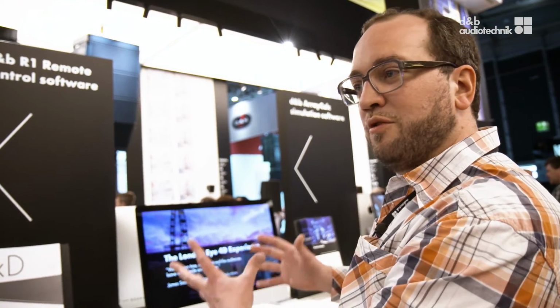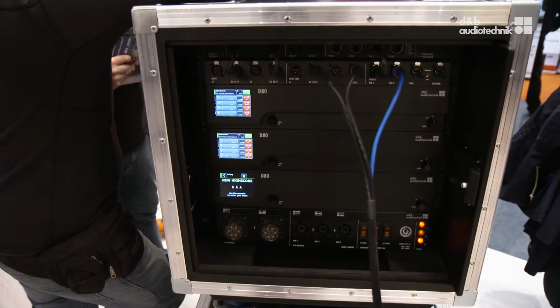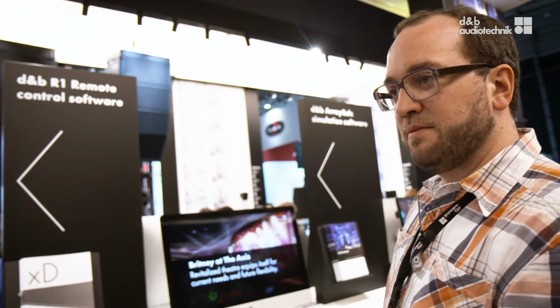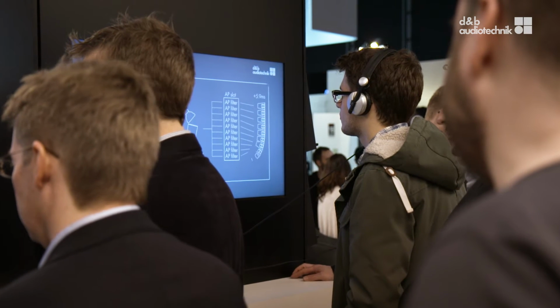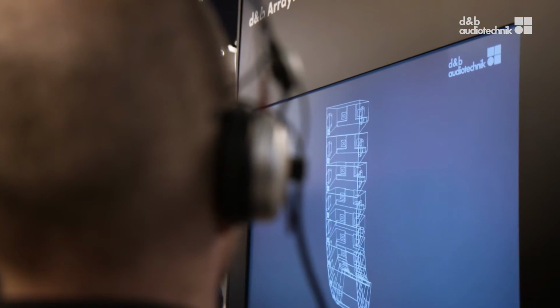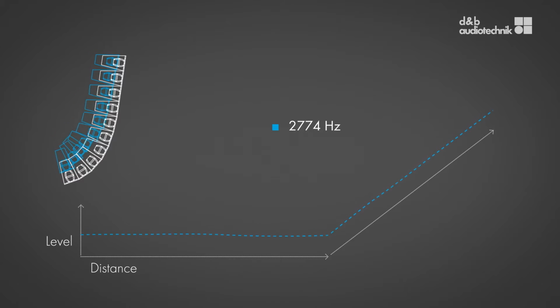So with a few clicks, the whole information out of your remote control software is transferred into the DNB system, and every amplifier knows which kind of loudspeaker should be driven, or what kind of settings were simulated. Also very important is the array processing. We have one dedicated screen here on the right which displays the functionality of the array processing, which is also part of the DNB system reality right now. So with array processing, you can really nicely adapt the acoustical performance of line arrays to the dedicated venue where you are on the day.